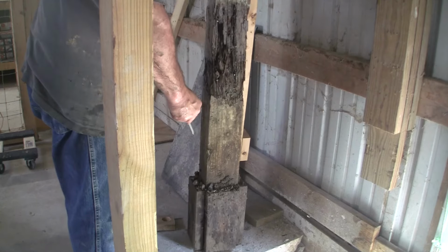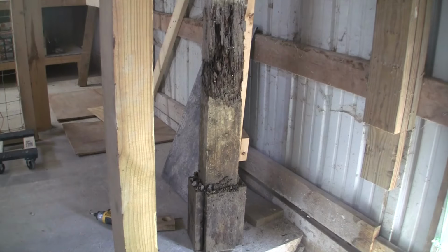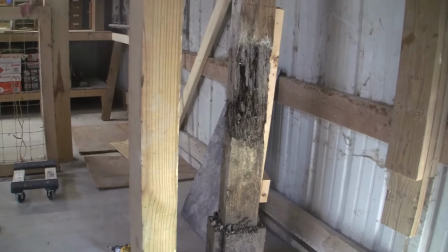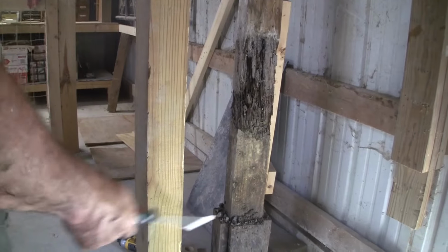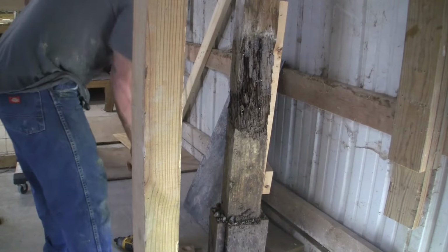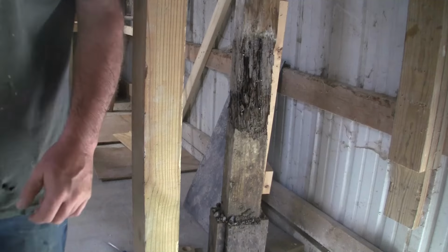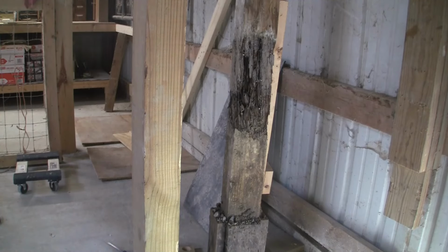So I don't know how many more posts that we have in the barn that could be doing that, but that looks pretty bad. But I know that these 3 posts are. So again, if you're ever going to build a barn, I highly recommend putting in piers instead of sticking them in gravel or in the ground at all.